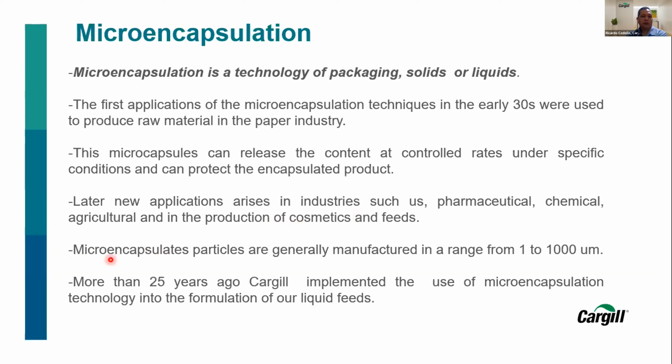The microcapsule particles are generally manufactured in a range from 1 to 1,000 micrometers. And Cargill has been working for more than 25 years with these technologies, implementing microencapsulation in the formulation of our liquid feeds for the market.